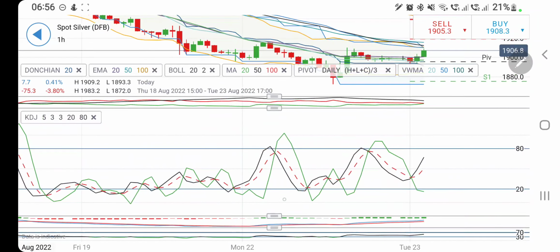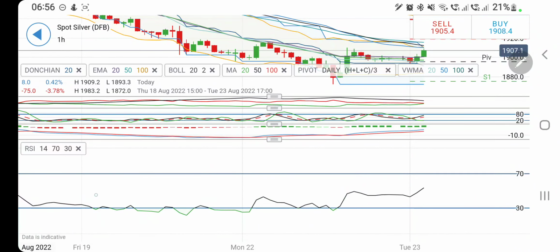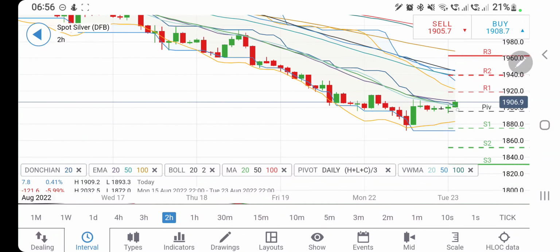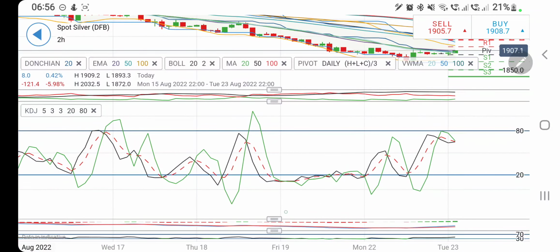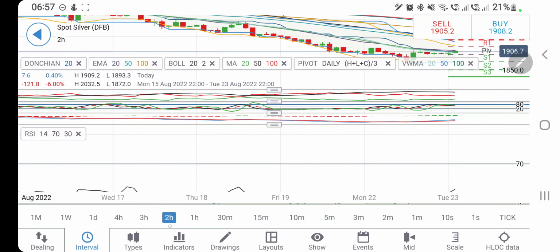Directional movement bearish, willing to go for a bullish cross. Stochastic looking upwards. MACD bullish, RSI bullish. On the 2-hour charts, if you look at it, it's created a base trying to rise. It may give you a bullish candle. One can stay long with the stop loss at 1895 and expect it to hit 1910 and 1920 levels. 1920 should be a good resistance, and beyond that we can expect 1930 and 1940 levels. Directional movement bearish, willing to cross. Stochastic near to top. MACD bullish, RSI bullish.